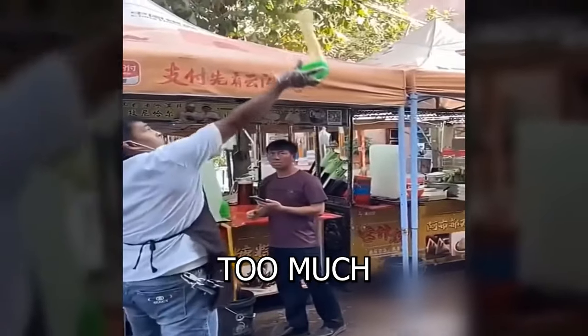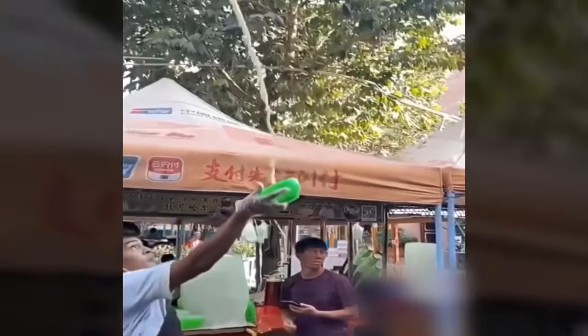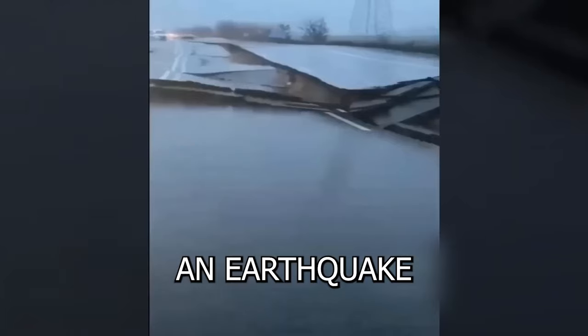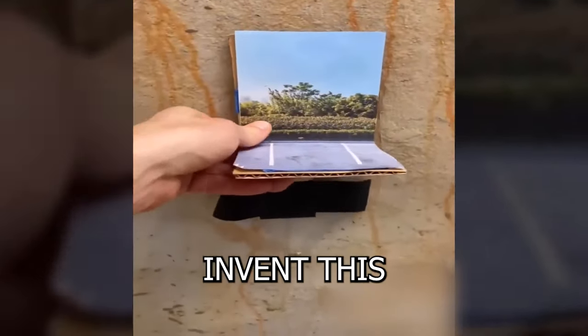This chef was doing way too much and caused a huge mess. An earthquake had split the ground and it looked very chaotic. The fear of hitting his wall made him invent this.